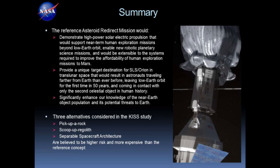So in summary, we think the baseline reference concept does a lot of good things for NASA, which you heard earlier today. There are obviously lots of ways to slice this problem. The KISS considered a number of alternatives, but it looks like most, maybe all of those alternatives are either significantly more risky or significantly more expensive or both. Thank you very much.